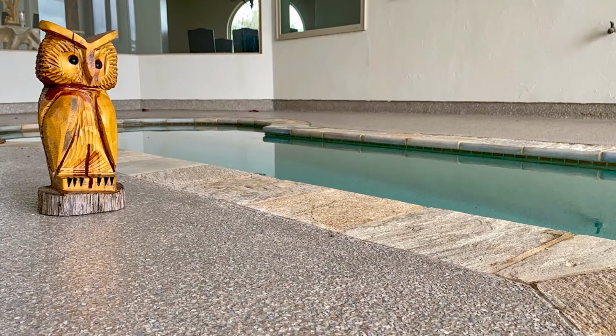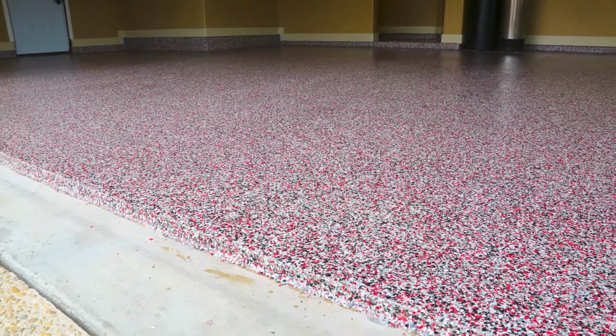Are you thinking about coating your garage floor, outdoor patio, pool deck, or any concrete surface around your house? Have you ever thought, can I do this myself, or should I hire a professional? Well, if you're thinking about hiring a professional, you're probably wondering what some of the pros and cons are. And that's exactly what we're going to talk about in this video today.